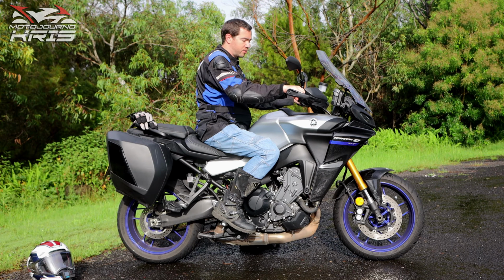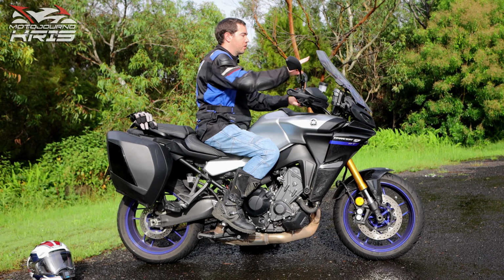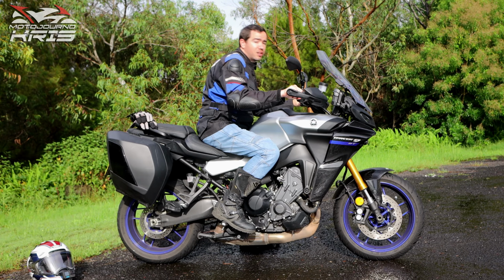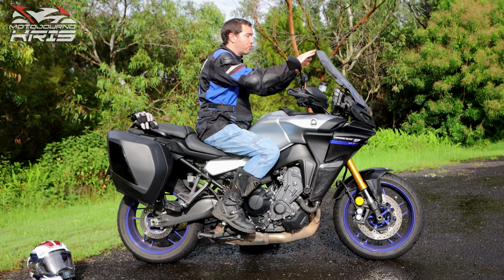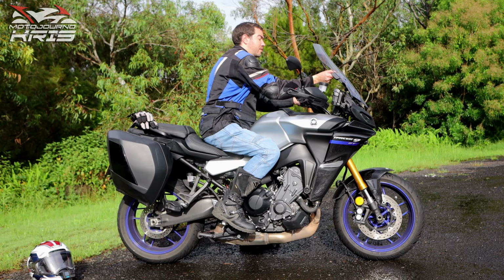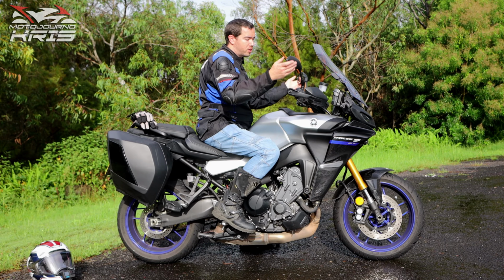You can kind of see the ride triangle here. It's quite relaxed, it's very upright. Good wind protection from the screen as well, but you can get in behind the screen if you want to get away from the wind or the rain. The amount of rain protection that screen offered was exceptional, and you can knock it up to the higher setting. Great vision through the mirrors.